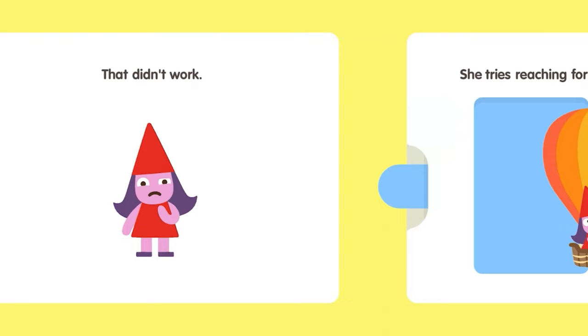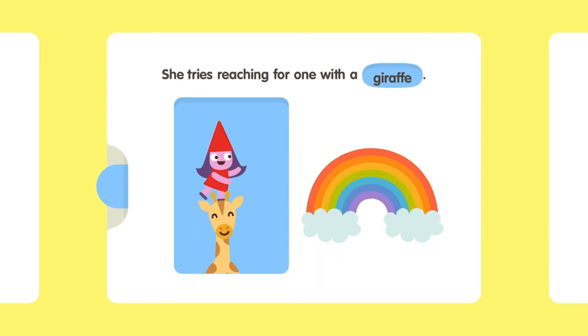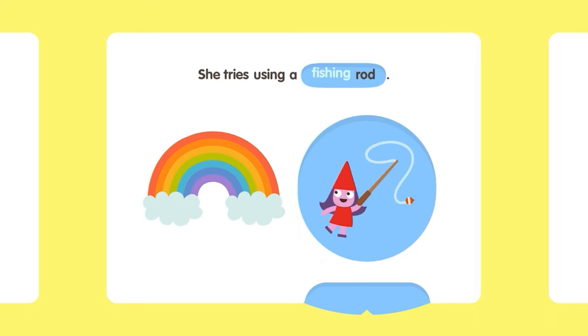She tries reaching for one with a balloon. She tries reaching for one with a stool. She tries reaching for one with a giraffe. That didn't work. She tries using a net. She tries using a fishing rod. She tries using a robot arm. That didn't work either.